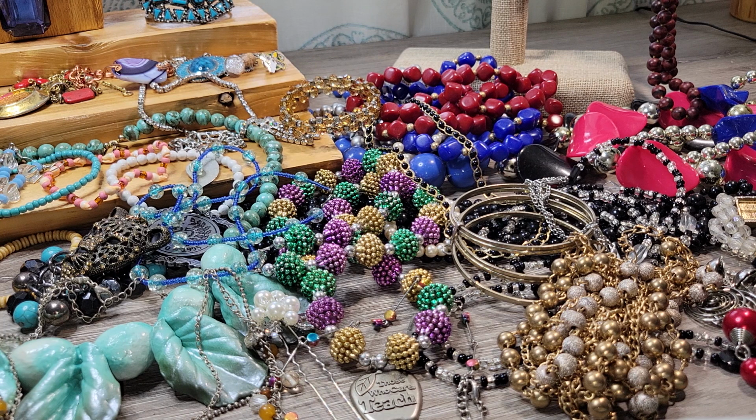So just buyer beware. But yeah, just let me know if you've done these Blue Box jewelry mystery boxes before and you found some good things. I would love to hear you found like diamond and gold and sterling silver.